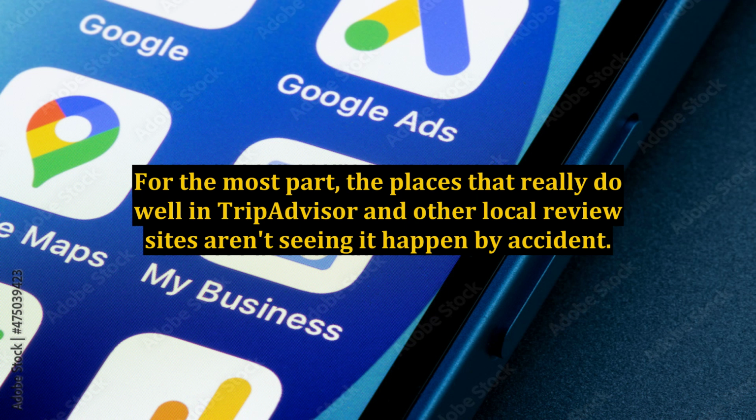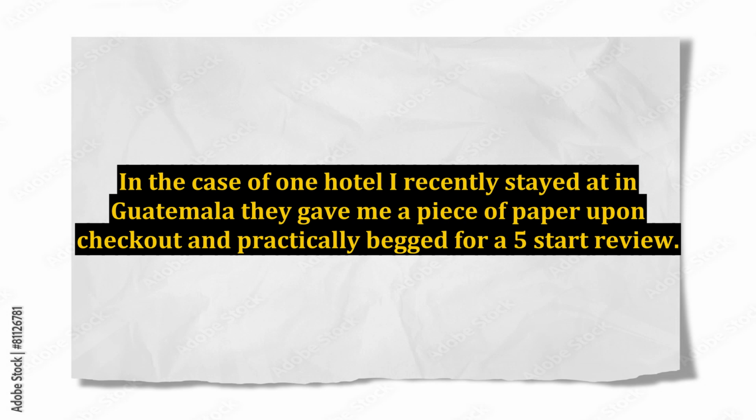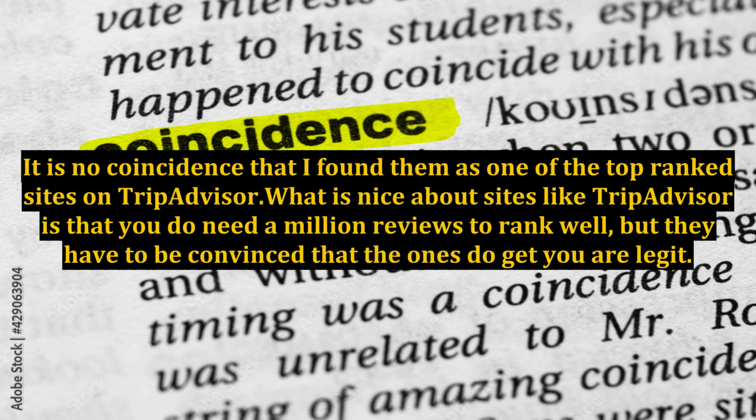For the most part, the places that really do well in TripAdvisor and other local review sites aren't seeing it happen by accident. They generally have a strategy that includes directly asking satisfied guests for a review and guiding them on where and how to post the review. In the case of one hotel I recently stayed at in Guatemala, they gave me a piece of paper upon checkout and practically begged for a 5-star review. It is no coincidence that I found them as one of the top-ranked sites on TripAdvisor.